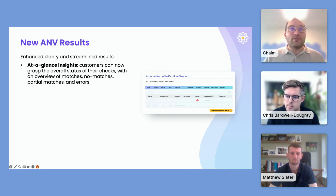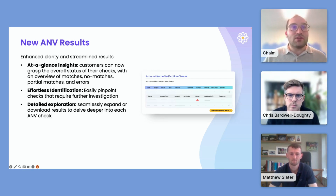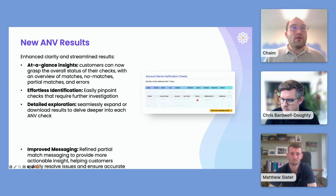This leads on to more effortless identification. So you can see where you might have a number of no matches or partial matches and know exactly what to look for when investigating those results. A more detailed exploration enables you to seamlessly expand or download those results to delve deep into each AMV check, and I'll show you what that looks like in just a moment.